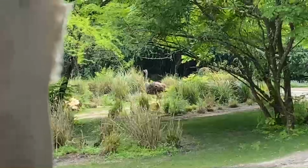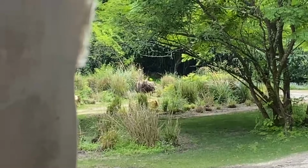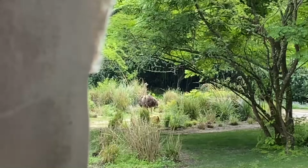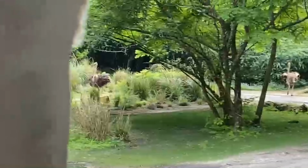Yeah. Look at the ostrich. There is an ostrich in the road in front of the truck, in front of us, so that's what our holdup is at the moment. But I'm not complaining about the view. Oh, look, there's another white rhino coming.